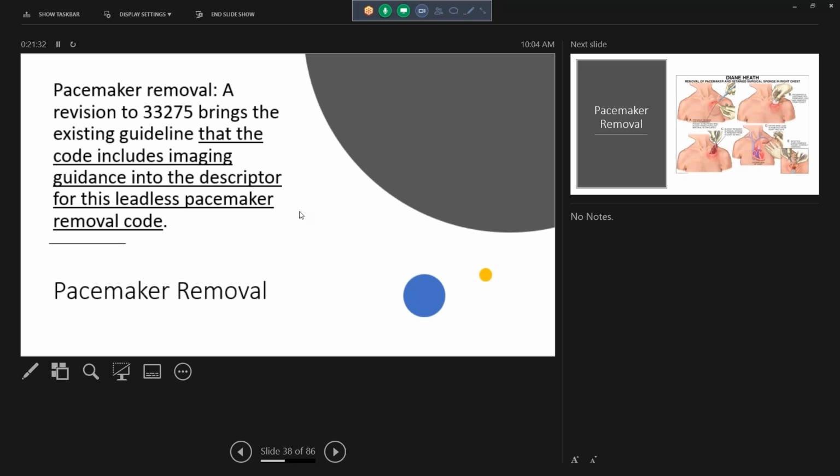A few years ago they came out with a leadless pacemaker code. Like 2-3 years ago, they came out with a code that I taught you guys about, a leadless trait. They made a pacemaker like a triangle over your heart, so you didn't have to have any leads. So it would make sense that, a couple years having gone by, they had to come up with a code to remove those. So pacemaker removal includes imaging. Most of these new codes just include imaging.